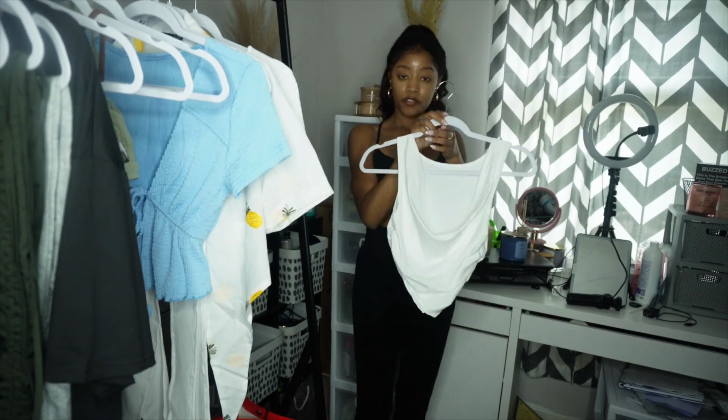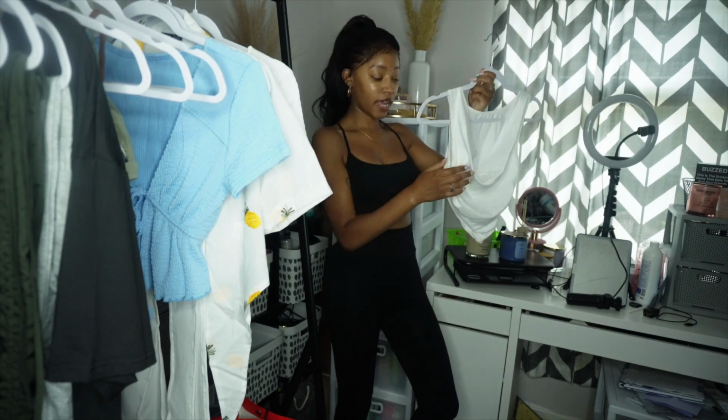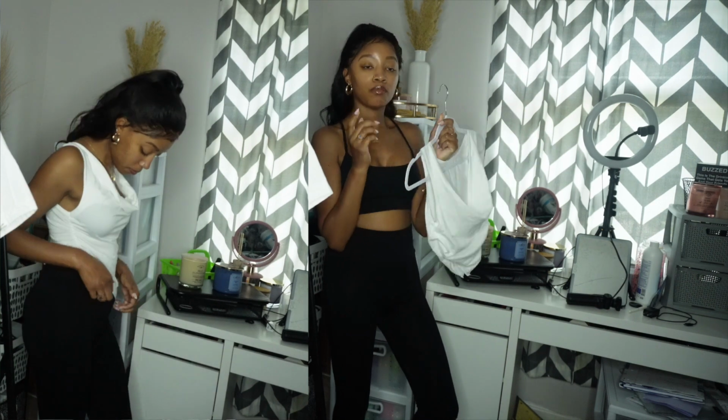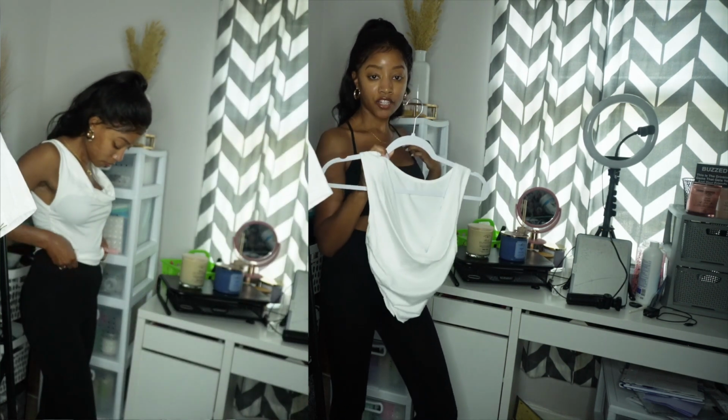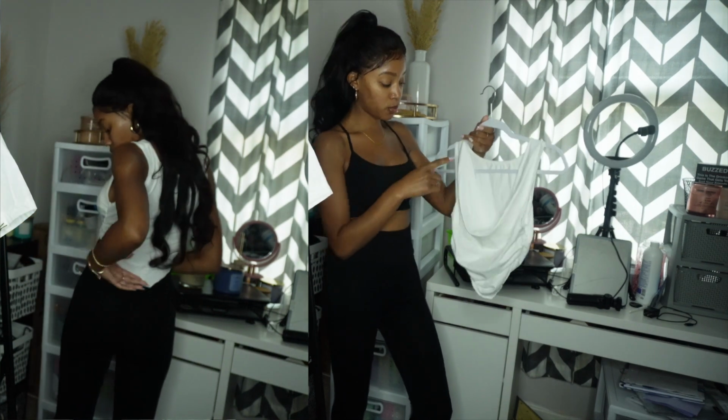Here is the fourth shirt. It's also a white shirt. It has that cowl neck neckline. I've had a shirt like this before, and I don't really buy a lot of shirts like this because, I don't know, for me, it's always hit or miss with the cowl neckline.